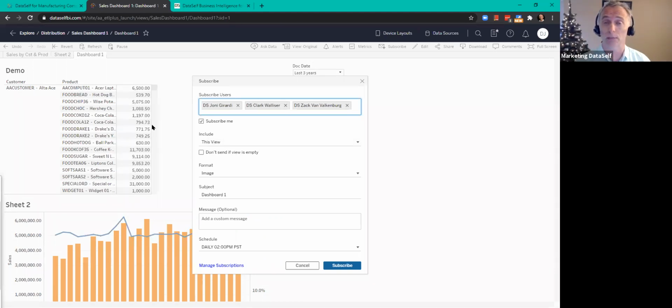It can be a workbook that has several reports, like financial reports for your board members. You want to send it once a month, once a quarter. You can set them up in DataSelf, tell how often to send, and automatically it will take the whole workbook with all the tabs and send it to these people.